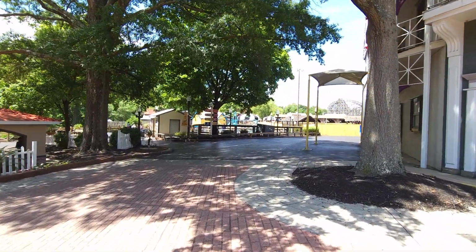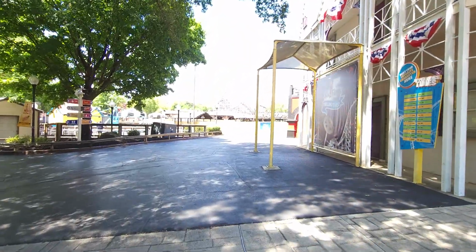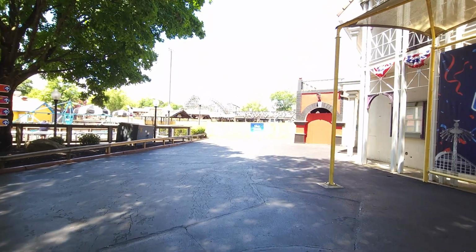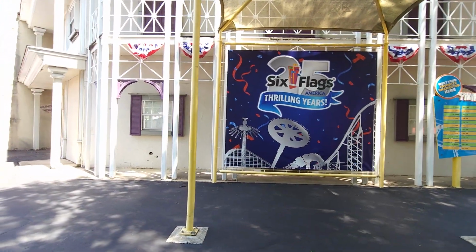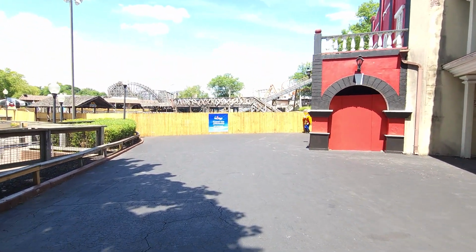But this time we're actually going to go over to the left. And this is something that's a little bit different here. This attraction is closed as we evaluate the future of this site. So over here used to be, and that's actually where they usually have their mascots. But over here, this was their shoot the shoots.